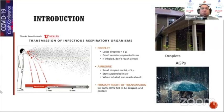So the definition of aerosol generating procedure is a procedure that generates aerosols and droplets that are the source of respiratory pathogens. And despite all healthcare protocols worldwide, healthcare workers are still usually at risk for infectious disease transmission. During the SARS and MERS-CoV outbreaks, as well as COVID-19 now, many frontline healthcare workers got infected. And unfortunately, they reached severe disease and even death.